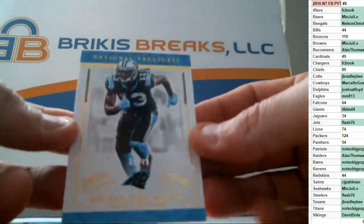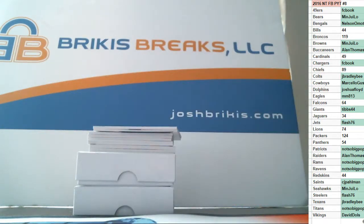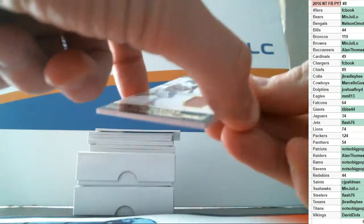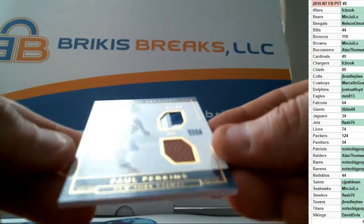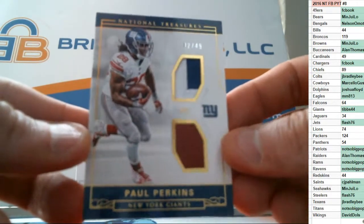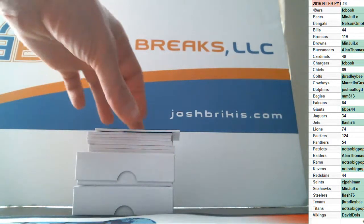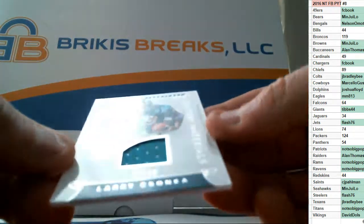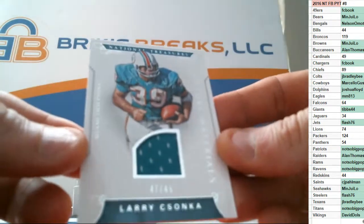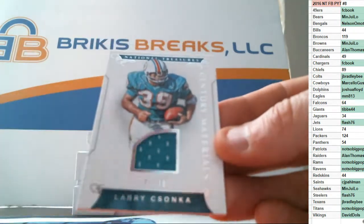Number 49, Kelvin Benjamin for the Panthers. Gold jersey out of 49, Paul Perkins for the Giants. Two-color patch with a ball, out of 49 for the Giants, going to Tibbs, Paul Perkins. Century material jersey out of 49 for the Dolphins, Lamar Miller, going to Josh Floyd, jersey card for the Fins.